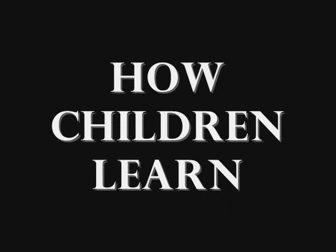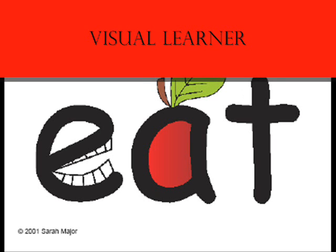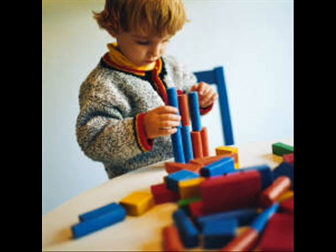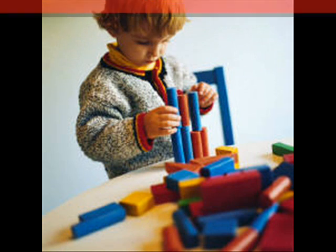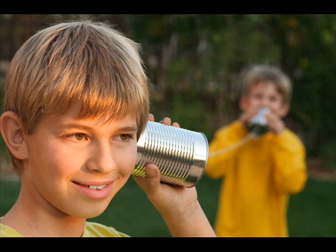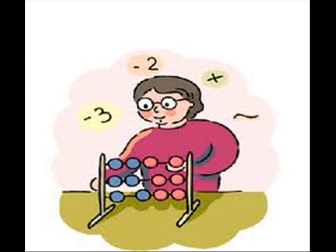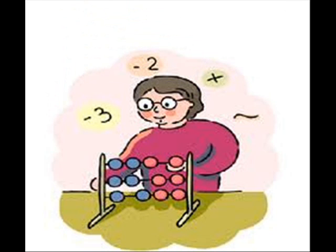How children learn. All children and adults have their own learning style. There is the visual learner who learns best through the use of images. There is the kinesthetic learner who learns best through physical interaction. There is the auditory learner who learns best by listening. And finally, there is the logical learner who learns best by thinking conceptually and mathematically.